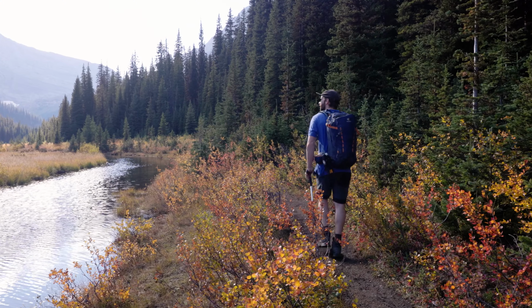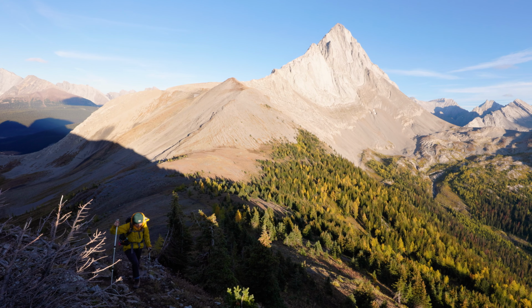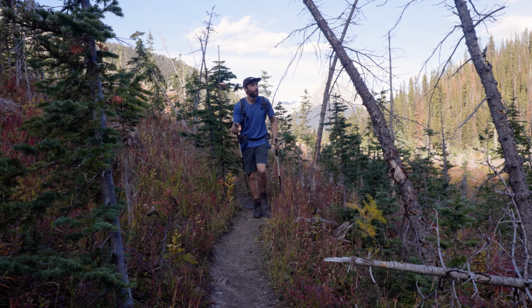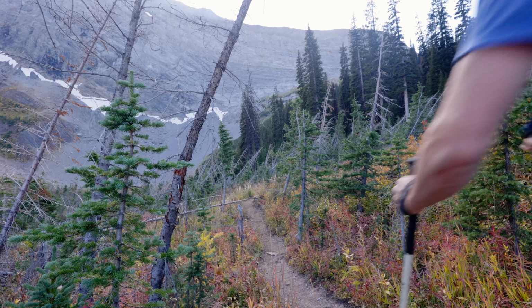The trail itself, though, is spectacular. It offers views across mountain peaks, alpine lakes, and at the right time of year, lots of larch trees. The slog can be tough, especially if you're a beginner hiker, but the views are certainly worth it.